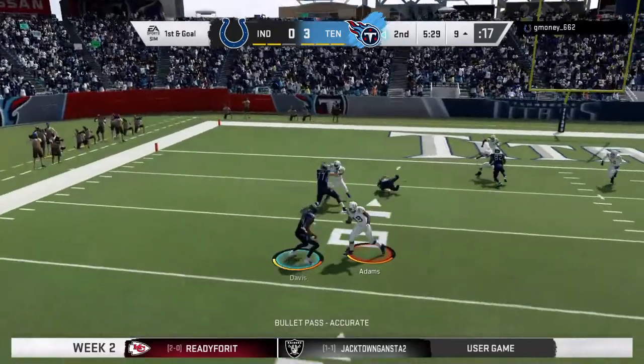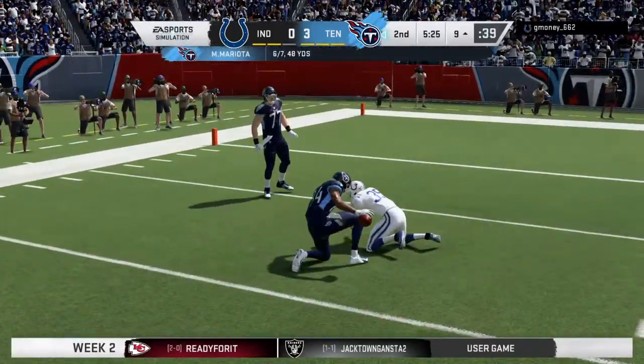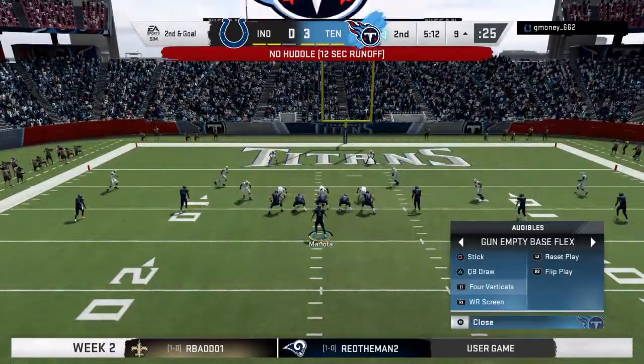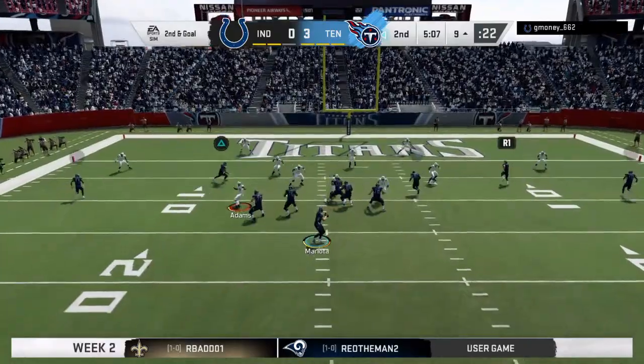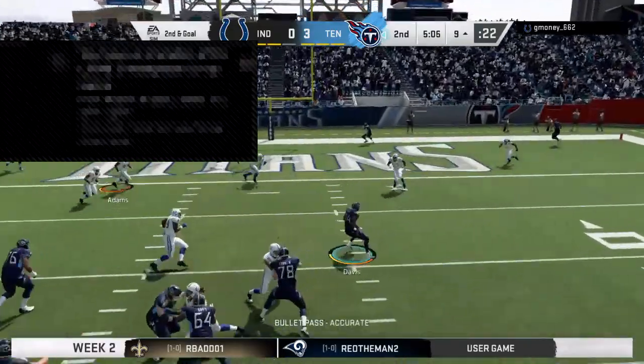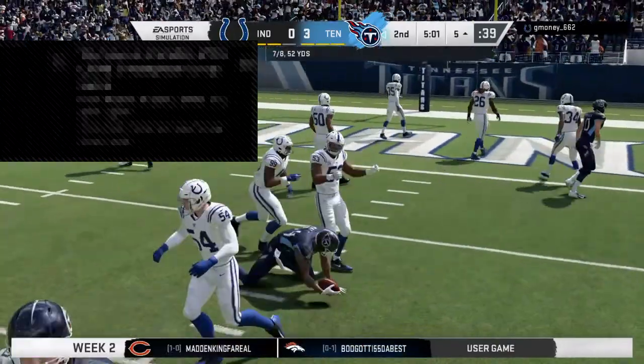Mariota to throw it. Completes it to Davis. No gain there on the completion. It'll be second down. Another shot from the 9 on second and goal. Now Mariota. It's caught by Davis. And from the 9, they get this to the 5-yard line.